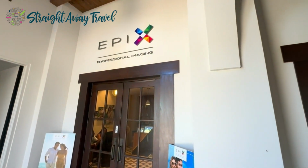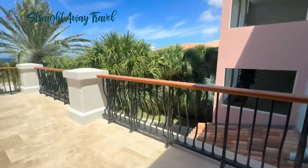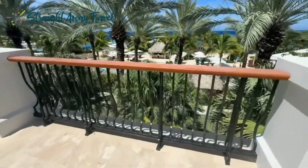Here's the Epix Professional Imaging. These are the amazing photographers around the property that will take your picture at dinner and at the pool. And throughout your trip, you can stop in and see which pictures you may want to purchase.